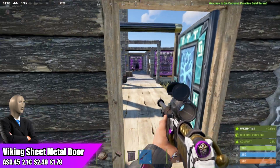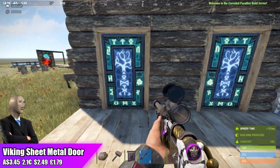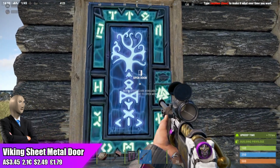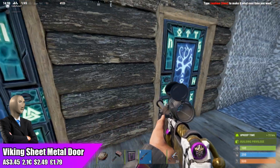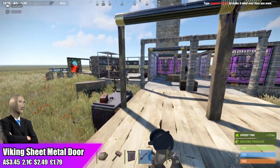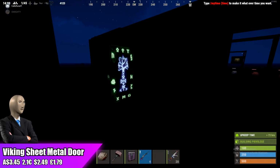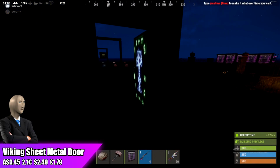I don't think this is a continuation of a set or anything like that, at least not that I can think of off the top of my head. But this is going for $3.45, which is above standard store price for deployables, but it is a glowing skin, and usually glowing skins do start at a higher price than standard skins when it comes to deployables. So overall, really nice looking sheet metal door skin.